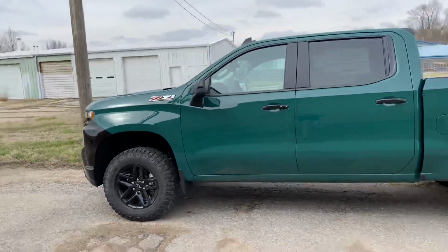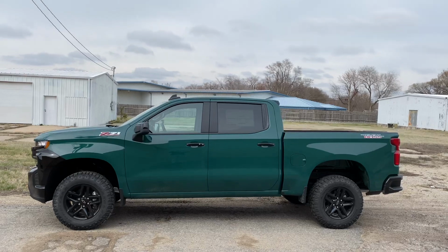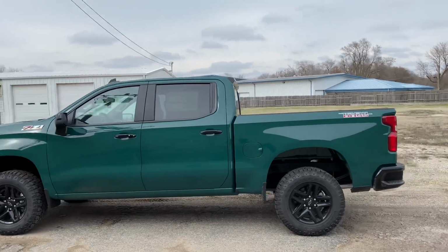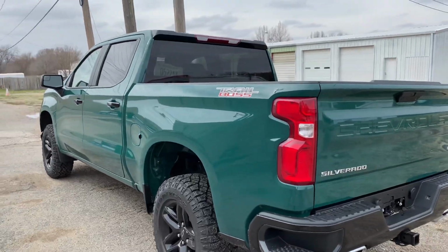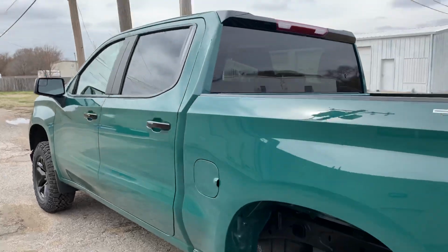Get a good side profile. Depends on which way you're standing. Sometimes it's darker, sometimes it's lighter. But it is a gorgeous, absolutely gorgeous green color. Woodland Green.